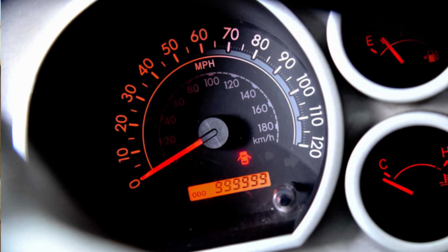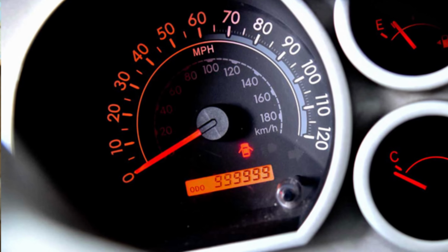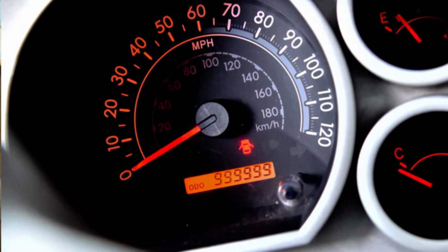After all, this is still a body-on-frame SUV. It's got a low-range transfer case, and it's powered by one of the greatest engines the automotive industry has ever produced. I'm talking about the 2UZ-FE 4.7-liter V8. This engine is unstoppable. Like, literally, it will go a million miles. Plus, it's got a ton of room. It's actually a larger vehicle than the Toyota Land Cruiser.